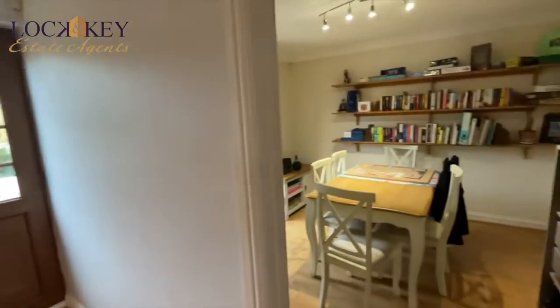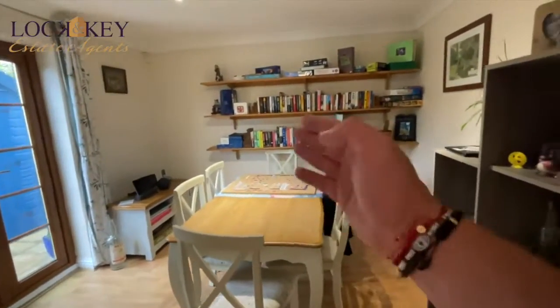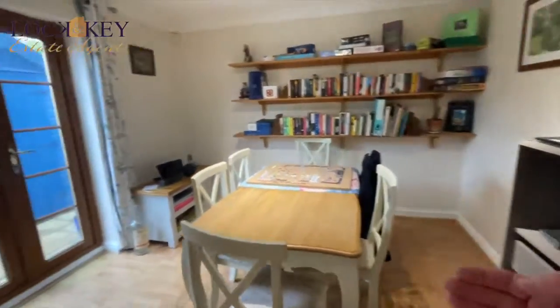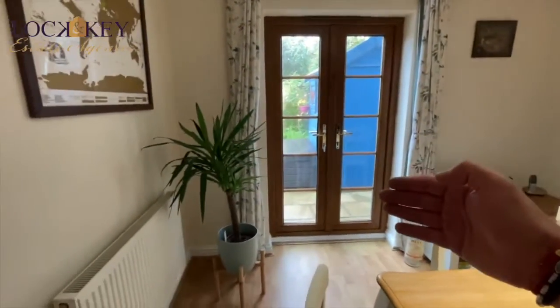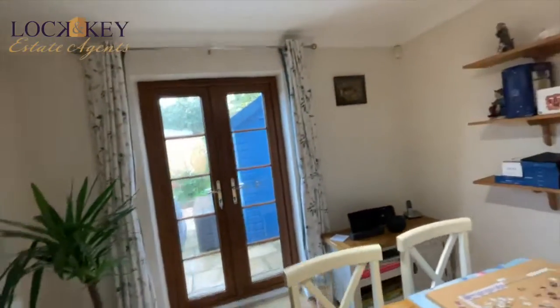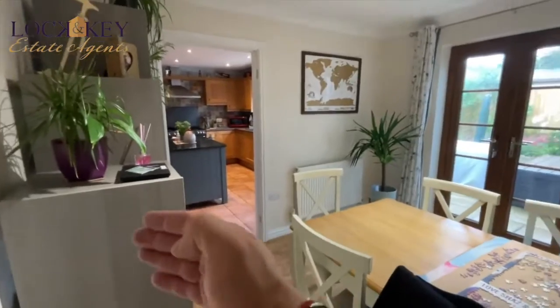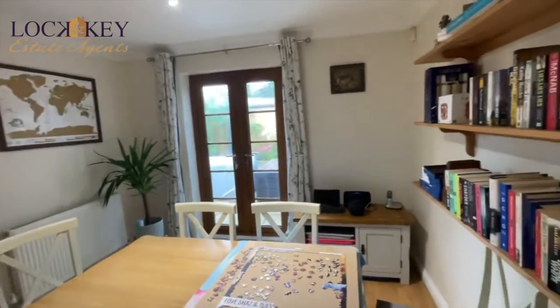And then that links you into the dining room just in there behind me. And of course you've got room there for your seat. You've got little shelving units there, areas here for that. And of course the doors then open up into that rear patio with that enclosed garden. Radiator to the right. And as I turn this camera around, it just gives you an idea where you can put some freestanding bits and pieces as well.